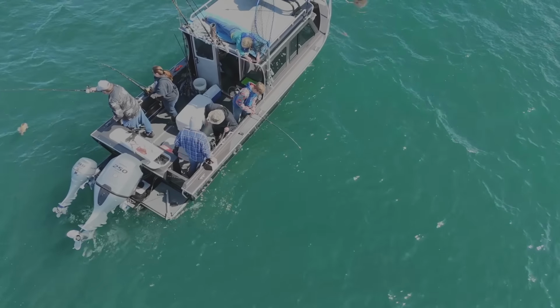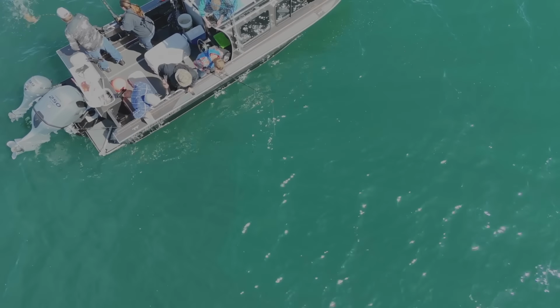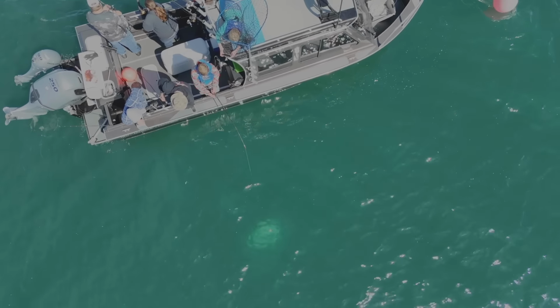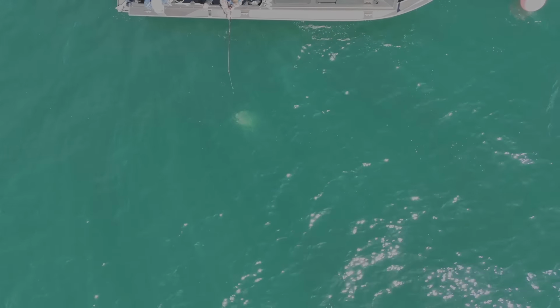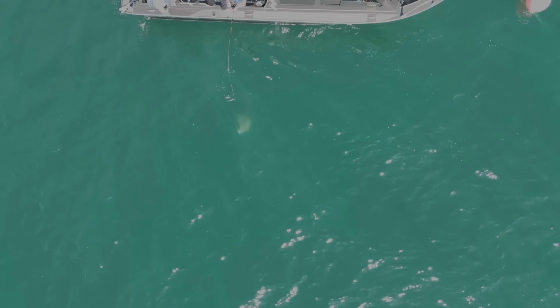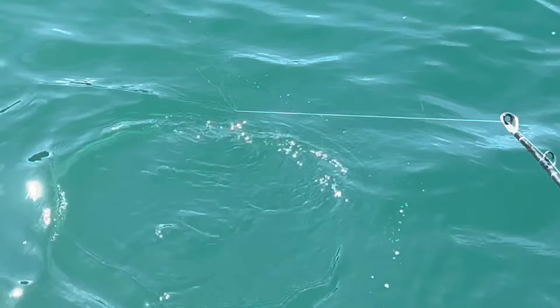Oh, it's big! It's big! It's huge! 100-plus pounds? Yep. Oh, I see it! Don't bring his head up. Do not bring his head up. Leave him in the water like that. Give it a second. He's probably going to take another run. There he goes. How big is he? He's 120 pounds.